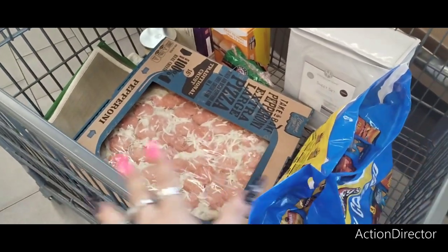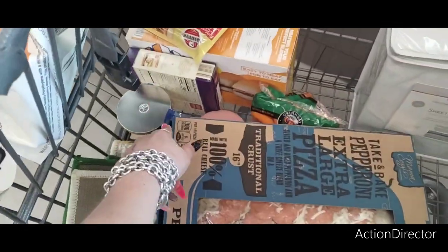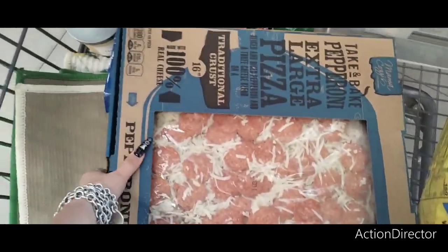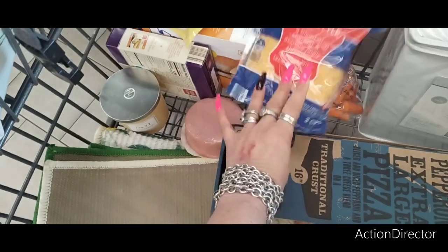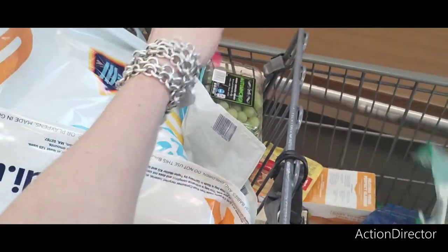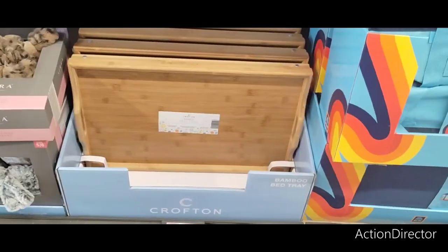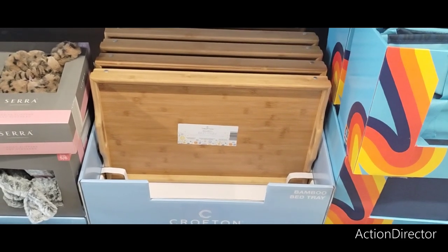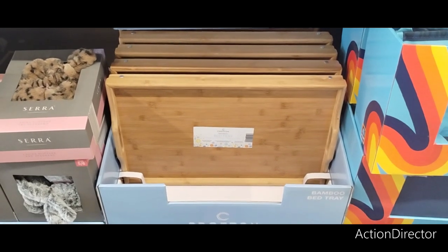All right, I spent $78. So chips, sheets, a candle, egg rolls, sliders, hot dogs, pizza for my husband, carrots, cheese, and rugs were on sale. And salad for me, and grapes. Bed tray, $9.99. It was $17.99, now it's $9.99, you guys. Again, another great gift for mom or dad.